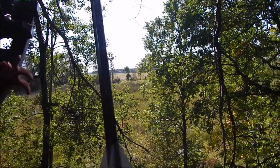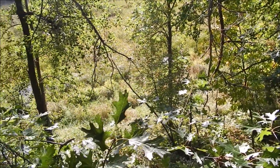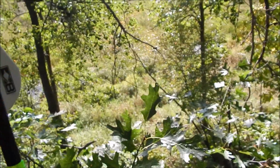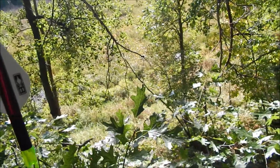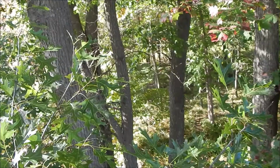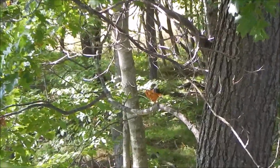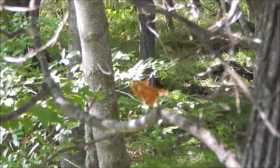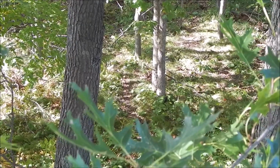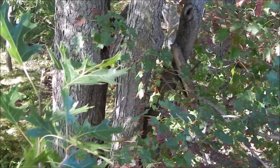Down there's the swamp. That trail right there, I can't hit that. There's a shot right there. The bedding is down in there. That's where the bedding is. These two trails right here I can shoot on. And my trail camera's over there.